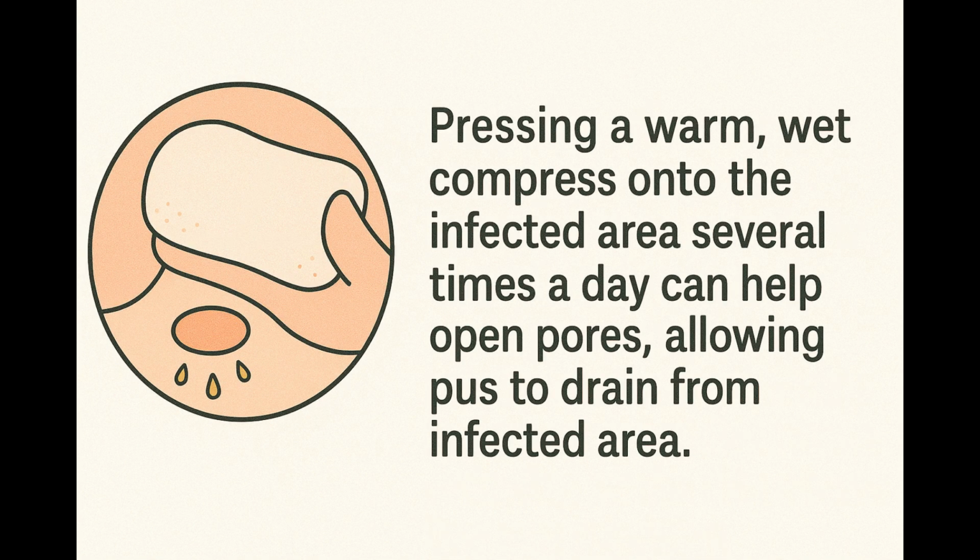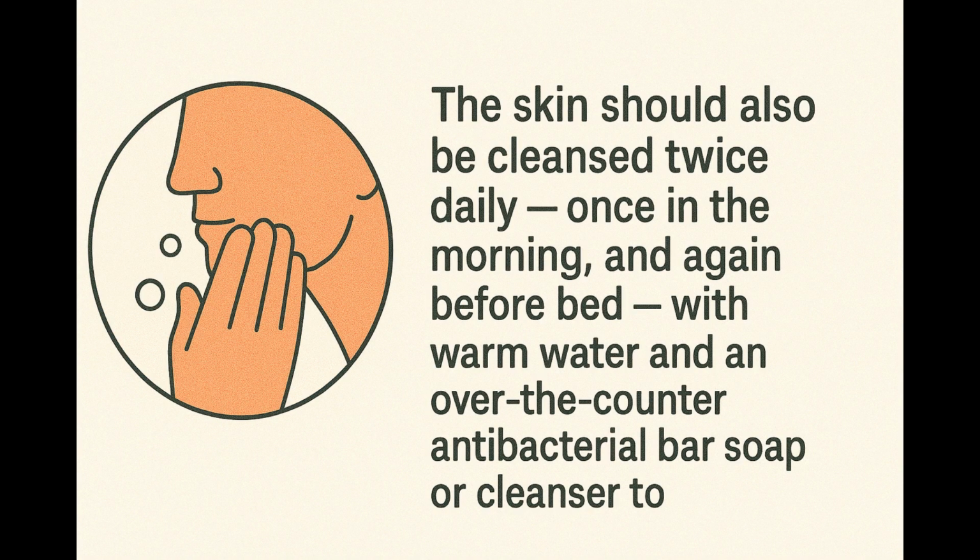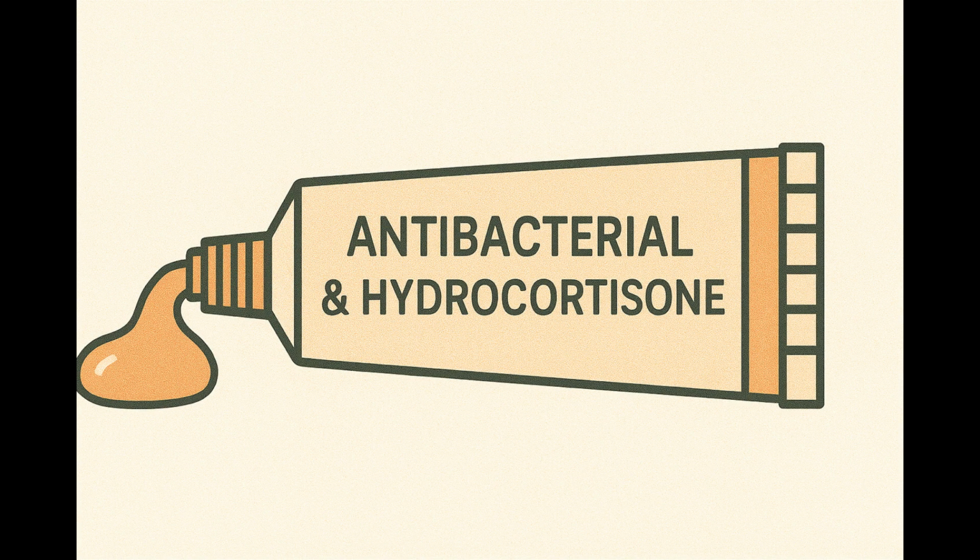Warm compress. Pressing a warm, wet compress onto the infected area several times a day can help open pores, allowing pus to drain from the infected area. The skin should also be cleansed twice daily, once in the morning and again before bed, with warm water and an over-the-counter antibacterial bar soap or cleanser to help remove dirt and kill bacteria. An application of antibacterial or hydrocortisone cream after cleansing can help kill existing bacteria, reduce swelling, and prevent further infection as well.